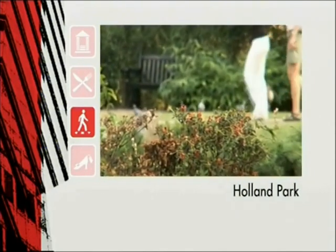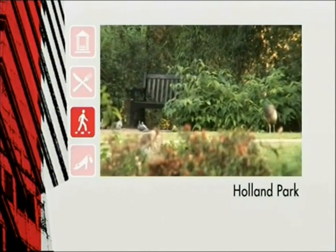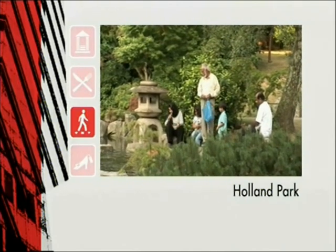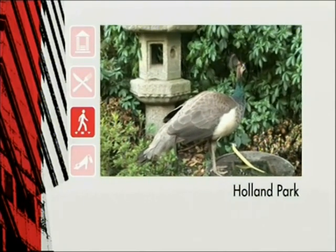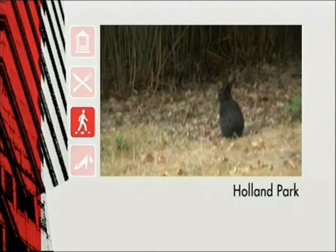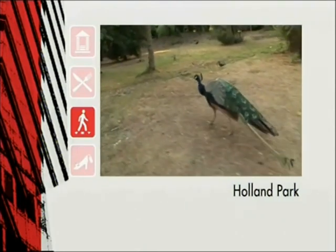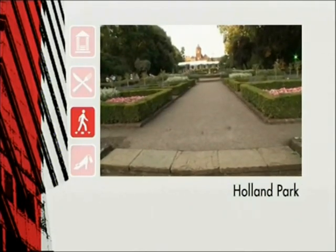They've got various different gardens in Holland Park, and it's very central. So people who live right in the centre of London come here a lot. Around Holland Park as well, they have all sorts of wild animals just roaming around wild. So I think those are inspirational places for me to go when I need to think about inspirations.